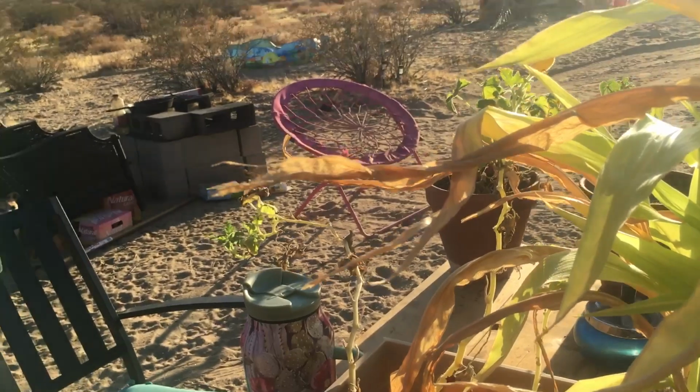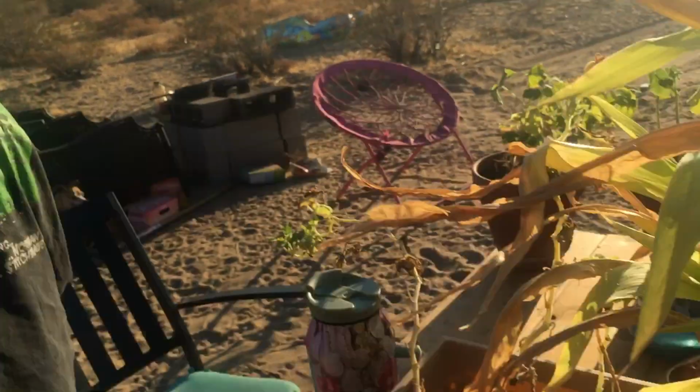We can probably afford a bit more soil. And bearing in mind, we get rats eating our stuff all the time.